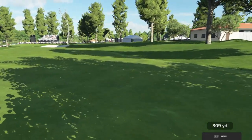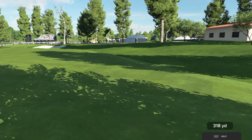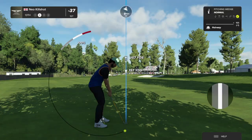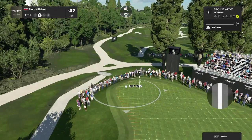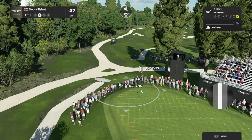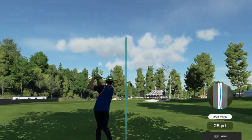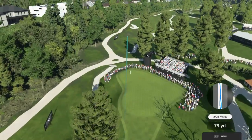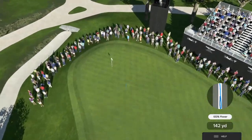The difficulty gets when the pin is all the way back left in this little peninsula. You miss it a little bit left there, you're going to find the barranca, and you're probably going to find a bogey or worse. Opting for the 9-iron. All right, we're going with an extra club here.